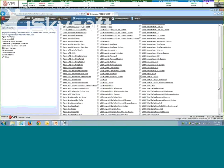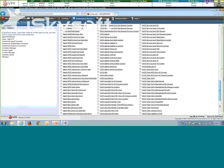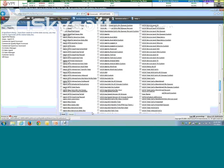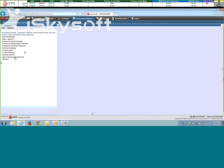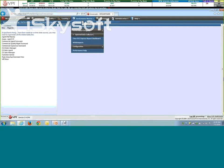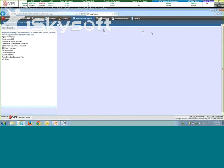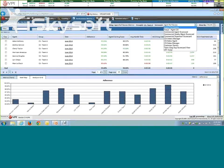So once I've got those KPIs selected from my list, and again, you can pick as many as you want, I hit save, and now I've just created a scorecard. On the left-hand side, you can see it's Team Greg Supervisor Scorecard View. Go back to my Metrics page, and now I can select it from my drop-down list. When I select it, it's going to load up. It's going to run it against my Supervisor Team A, and it's going to show me those KPIs.